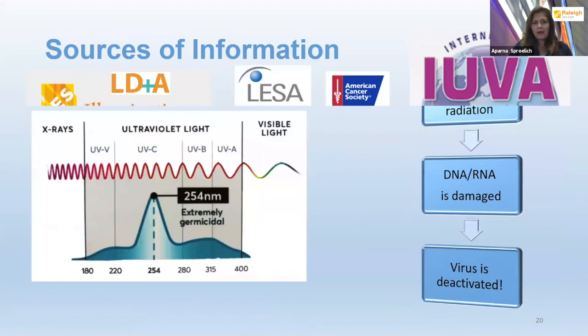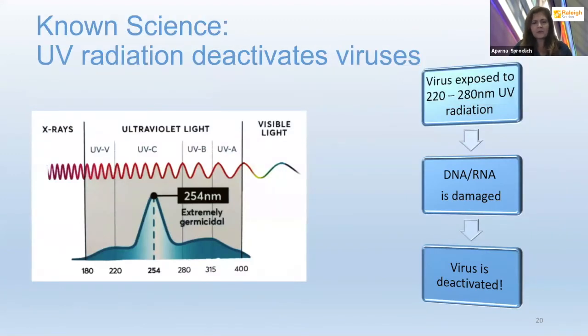Next slide. As Bob mentioned, the science to deactivate the virus has been known for many years. Quite simply, once a radiation wavelength between 220 and 280 nanometers hits the virus, the RNA and the DNA is damaged, thus deactivating the virus. We also know that 254 nanometers wavelength is extremely germicidal. Just like Bob said, keep in mind the dosage factor matters. Only the right wavelength of power, exposure, duration, and distance will effectively deactivate the virus. Next slide.